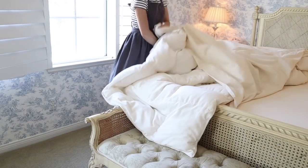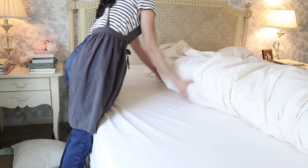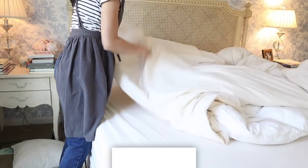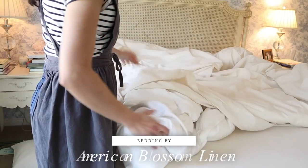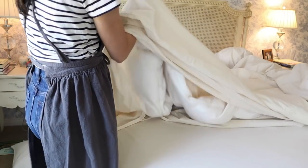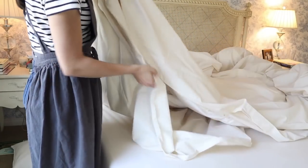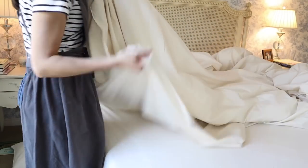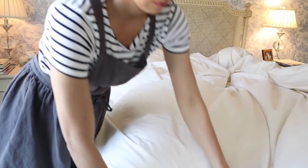Today is Change the Sheets Day, so while I'm here, I am changing out the bed linens. I find this to be a very meditative task, and there is literally nothing better than getting into a freshly made bed at the end of a long day.